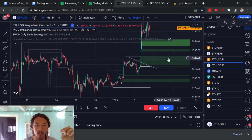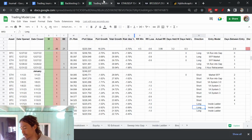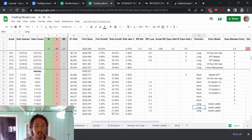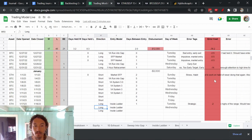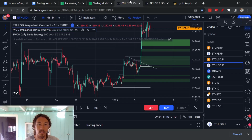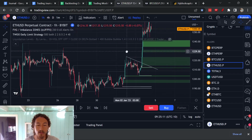Yeah. Okay, so that was just, I think honestly, adding breakout trades to my system would have changed that whole month. And also, it's going to change the way I look at liquidity and really help me out, I think. So there's an error here. I already logged this error, but negative 0.5, just market entering. I'm not going to market enter anymore.